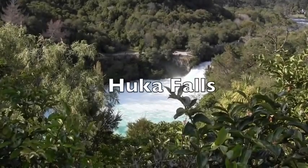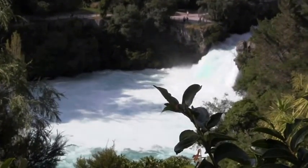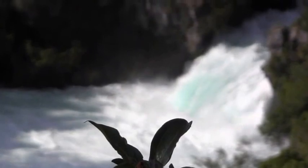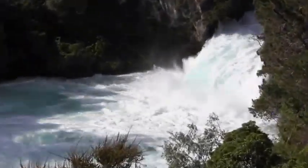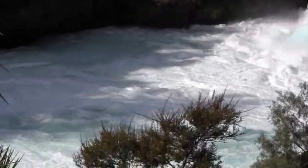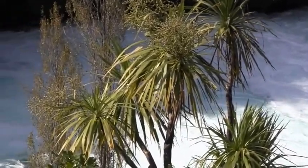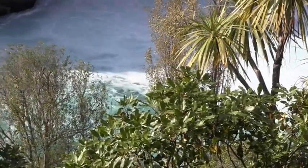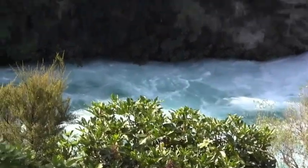First stop this morning is Huka Falls. This is Huka Falls. We will get closer, but that it is. The water is such a pretty light blue from minerals. Since this is all a great big volcanic area, the minerals from the volcano have tinted the water this pretty blue.